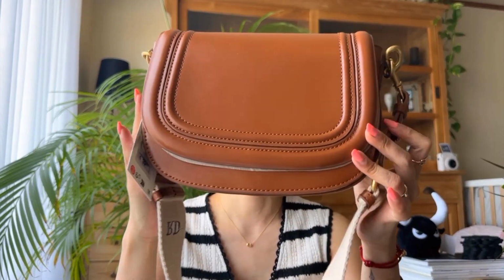And then lastly, this one is not shoes, it's actually a handbag. And I think today is a dupe video. This one reminded me of, I'm going to show it to you first, and I'll let you decide which handbag you think it's a dupe for. And it is this handbag.